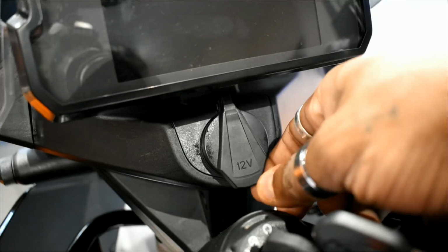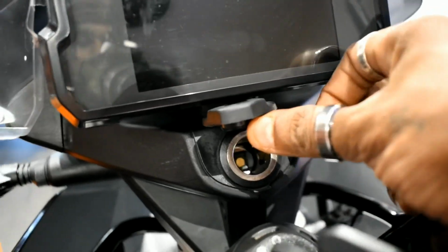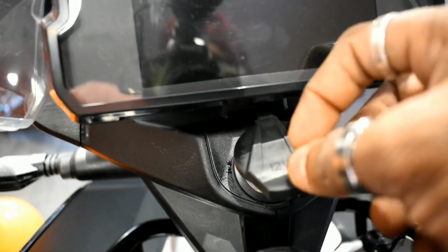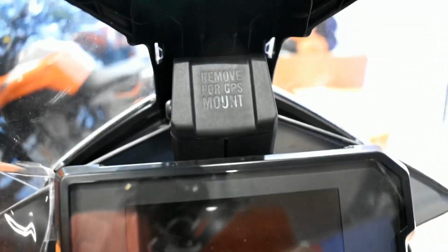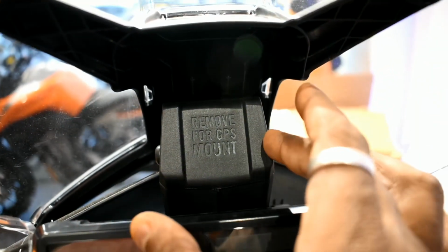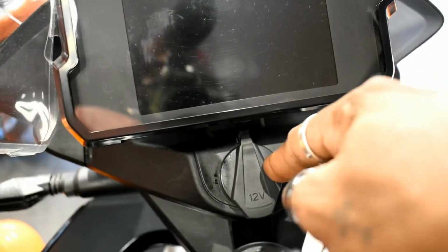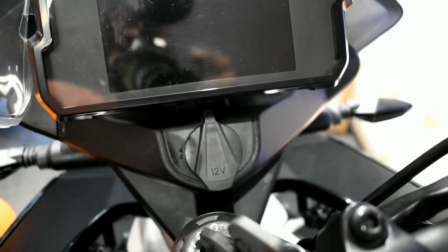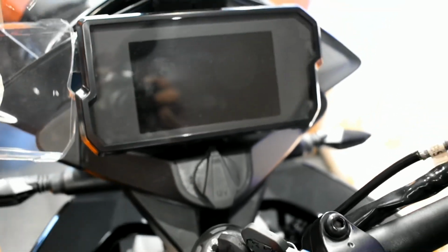It has an inbuilt charger. That's a 12-volt charger, so you can actually bring a car charger, put it there, put on the USB and actually mount your phone right here. The GPRS mount is right here, and also you can mount your phones on the handlebar and get the connection or the charging unit from right there. That's one more added advantage with this bike.